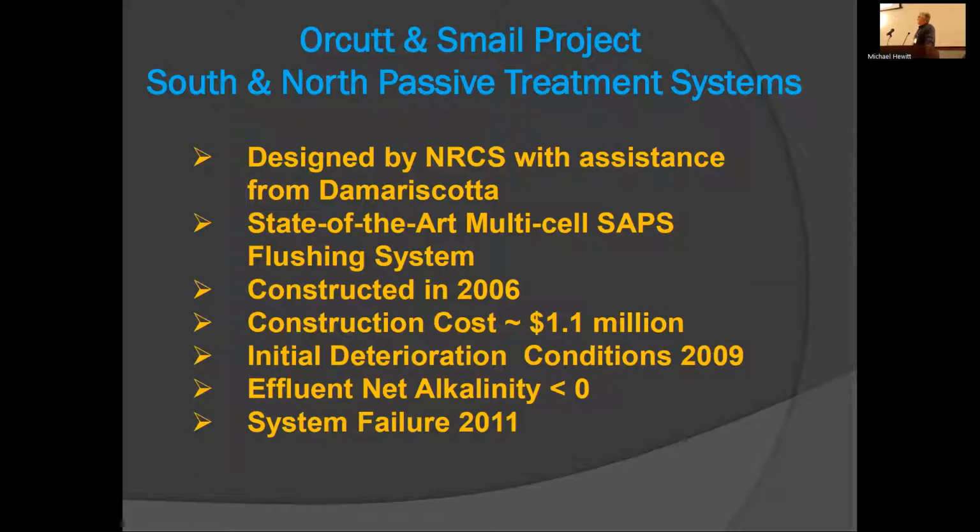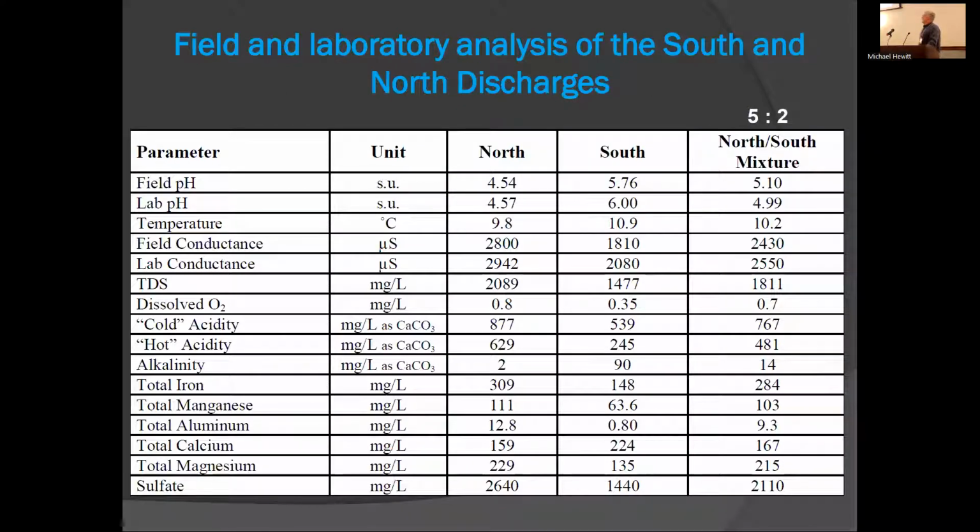And so it was constructed in 2006 at a cost of approximately $1.1 million. Initially, it worked very well. It required a lot of operation and a lot of flushing components. However, after several years of operation, there were signs of deterioration, some of which I'll go through. Finally, the effluent deteriorated to the point that it became acidic and started discharging a considerable amount of metals, including iron and manganese. And eventually there were overall failures, which you'll see in the following pictures.